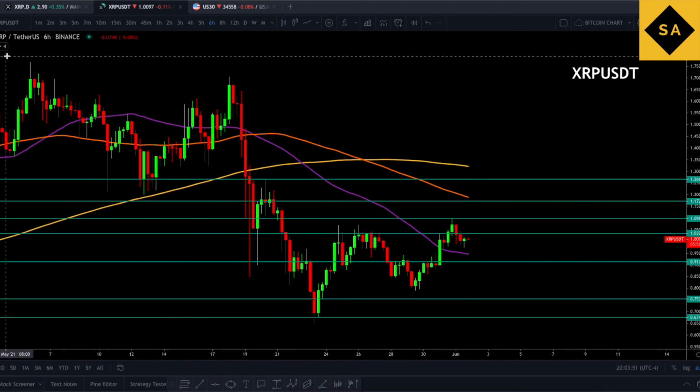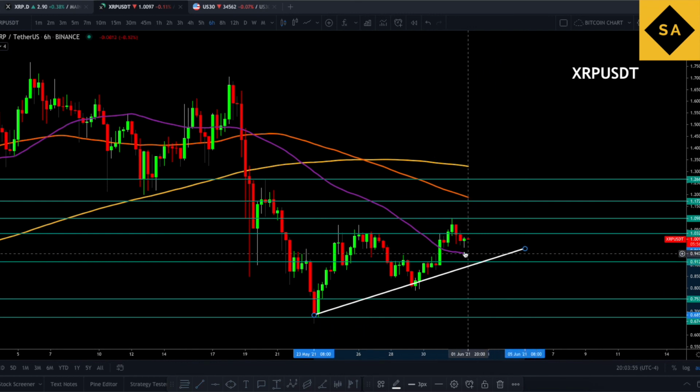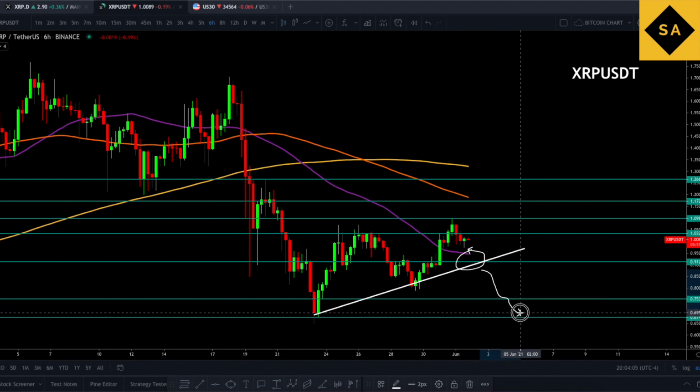But on the bearish side, if XRP fails to hold this trend line, this 50 MA, this whole area of confluence right here, which roughly puts us at 88 to 95 cents, and we break below that, I expect lower moves. But in my opinion, I think that's the less likely scenario, but we still have to show it because it is a potential.